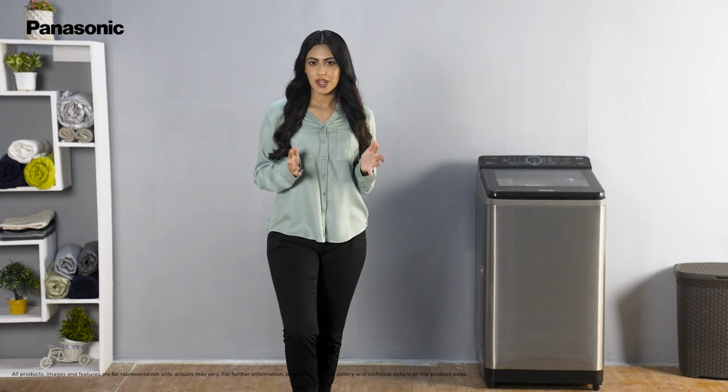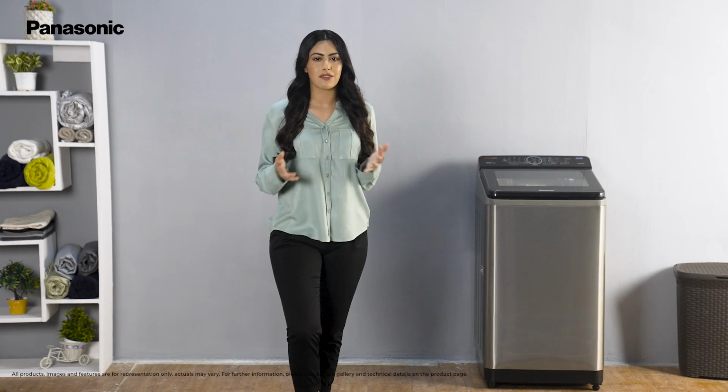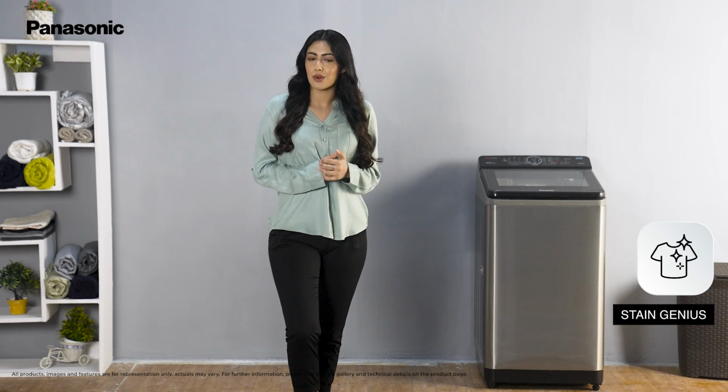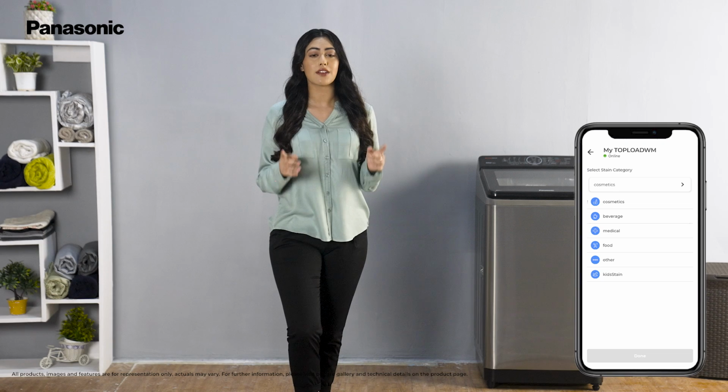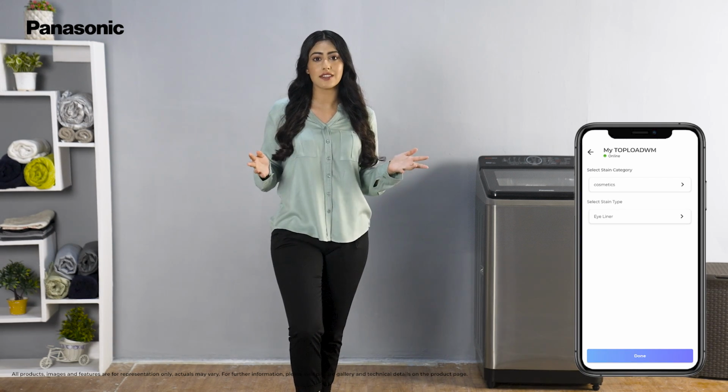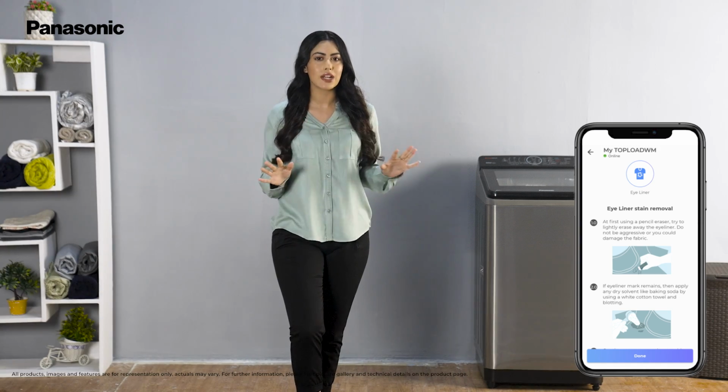Do you love wearing whites but avoid them because you are scared of accidentally soiling them? The StainGenius feature comes to the rescue. This comprehensive guide gives you pre-treatment options customized for different types of stains, so you always get only the best results.